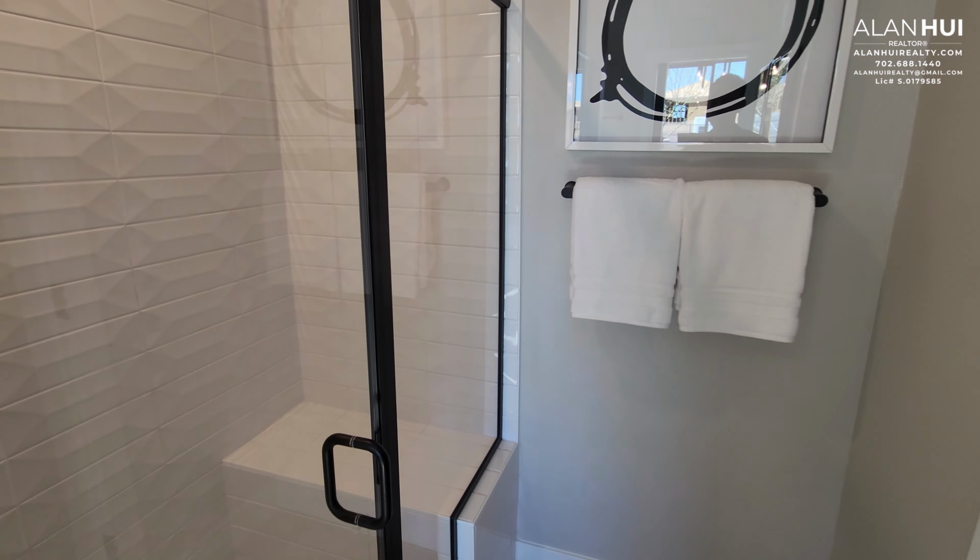The standard flooring in the Hayford Collection will be 12x12 Dow ceramic tiles at the entry and kitchen, vinyl flooring in the bathrooms and the laundry room, and carpeting everywhere else. As we head upstairs to the second floor, we have the game room, bedrooms 2, 3, 4, the owner's suite, and the laundry room. There are three options you can choose from in regards to your stair rail.